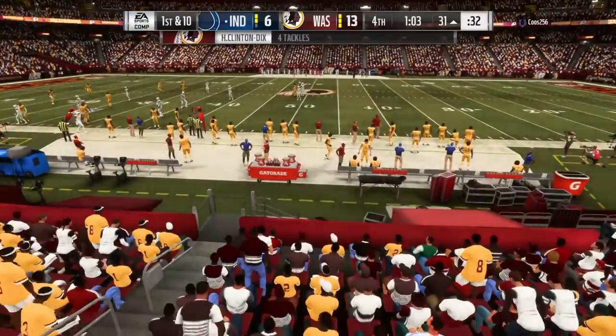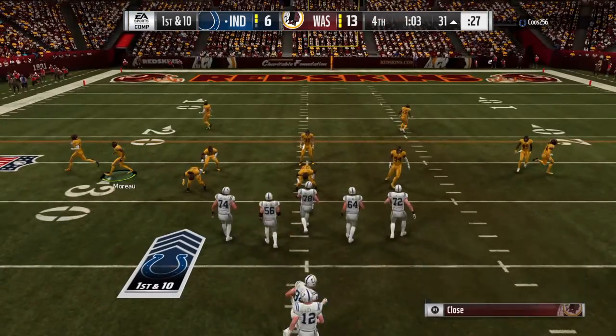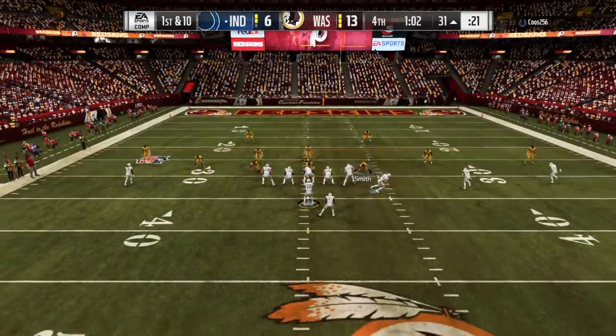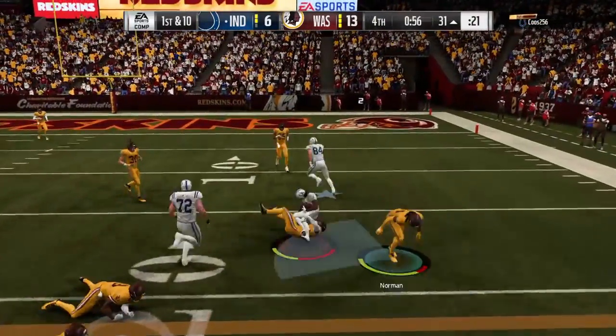They got exactly what they wanted there. Out route, catch, get out of bounds, stop the clock. And I have to criticize the defense here because you know the situation. You want to keep them inbounds and have the clock run. So I'm sitting on the outside portion of the field and not letting them throw an out route. Throw anything inside and I'll make the tackle. An out route? That's not the way you're supposed to play it.